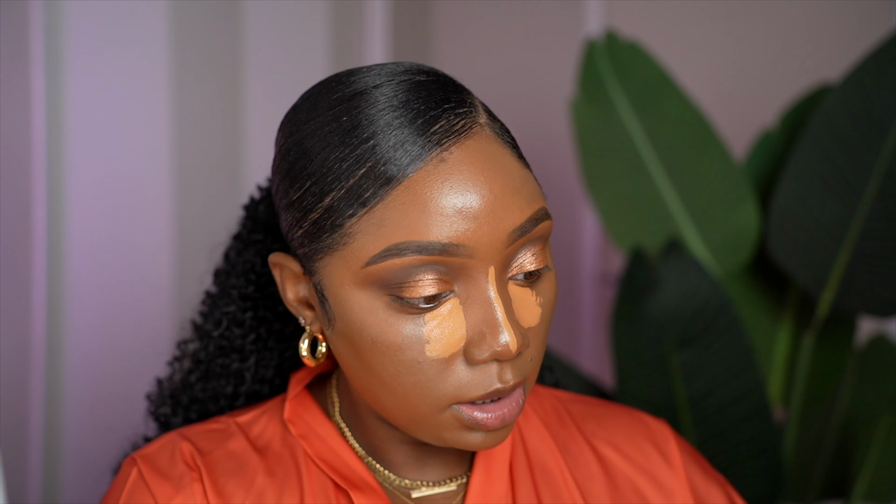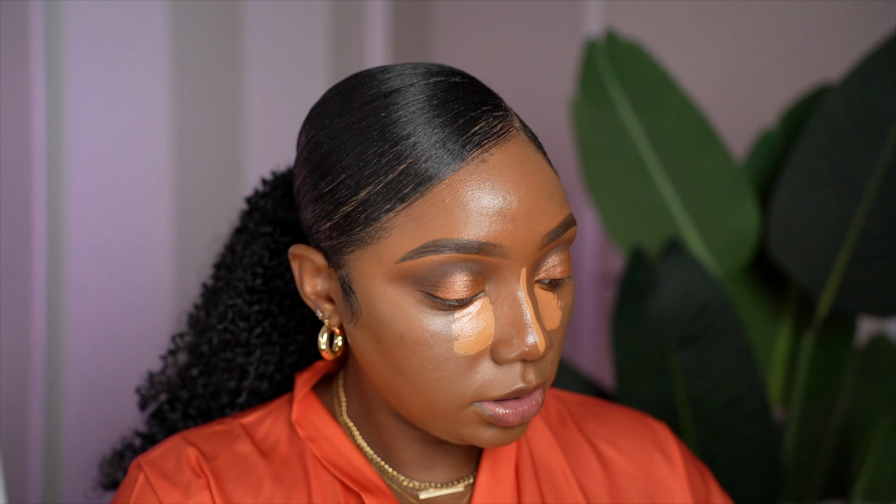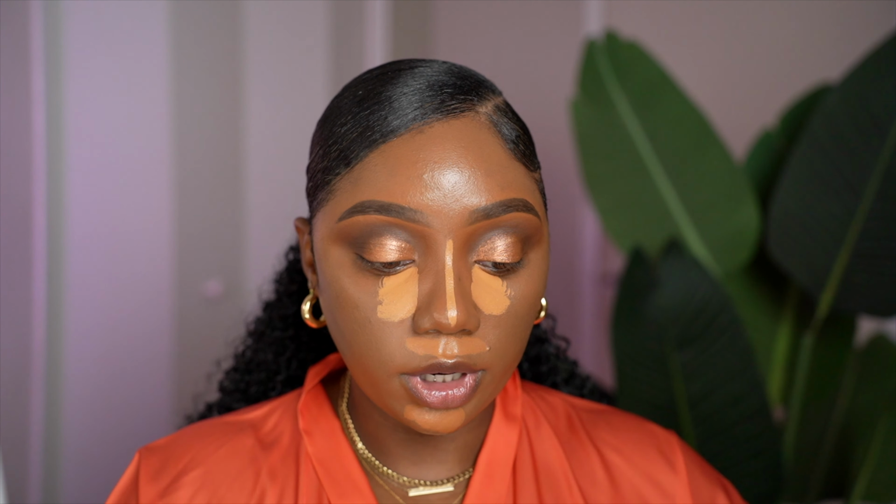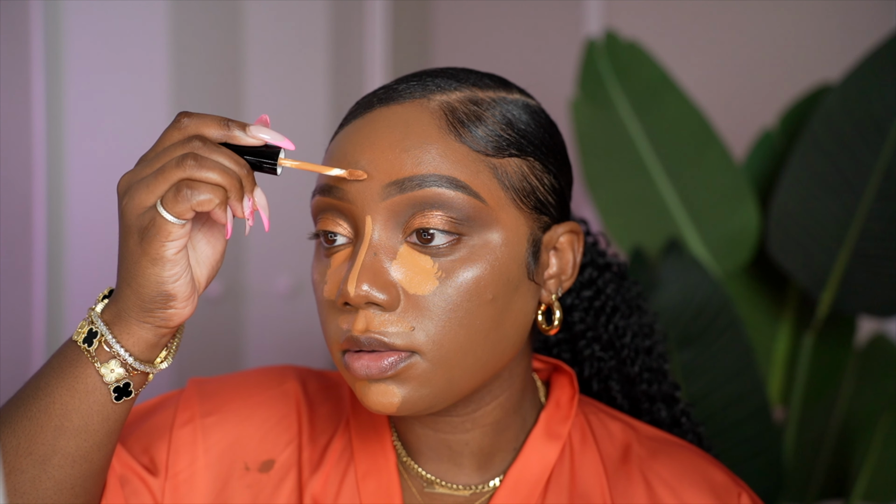And the bridge of my nose. I want to try something different. I'm gonna try something different. Going in with Chestnut, I'm gonna apply this on my chin and upper lip. I think I'm gonna add a tad bit of the Pat McGrath on my forehead, just a little.